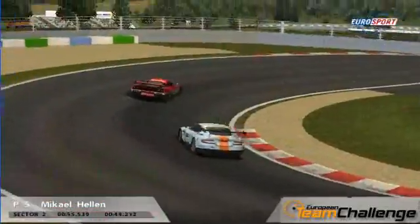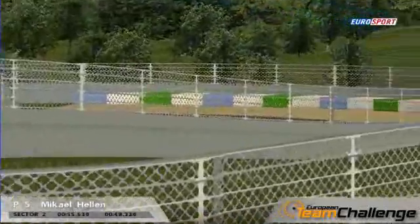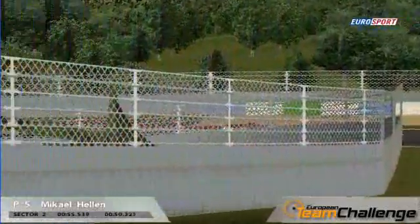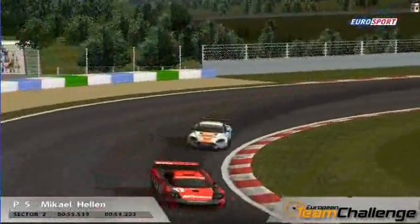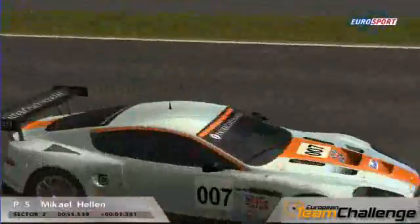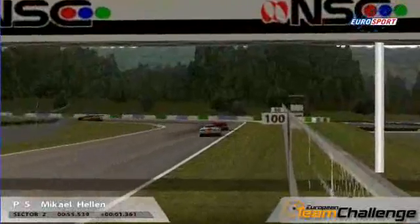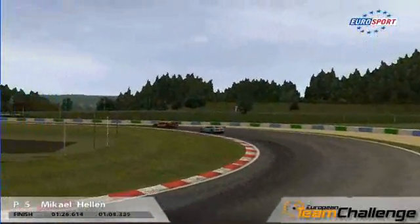So, if you remember at the start of the race, we have been talking about taking it easy at the beginning of the race and keeping the tires working fine for the 90 minutes. So, well, this is the result maybe.